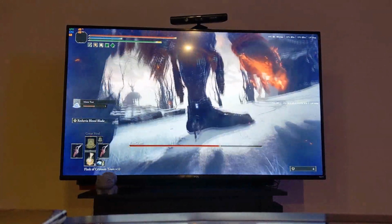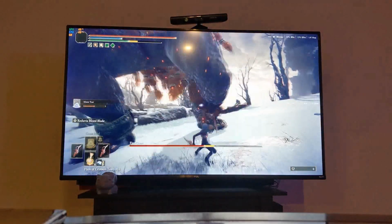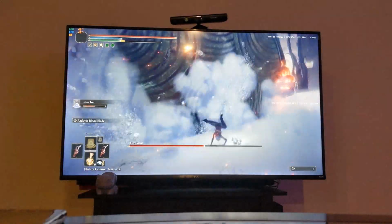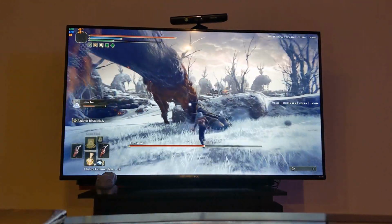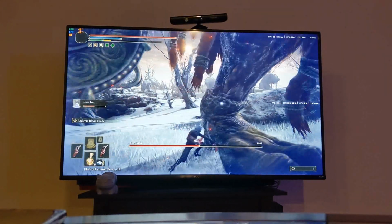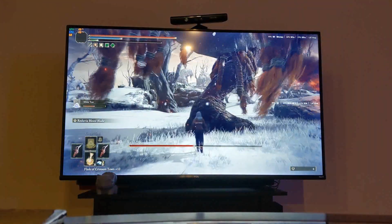Now we're looking at Elden Ring. This is a huge test for this setup. Elden Ring is definitely a game where if you're having any lag spikes, you will feel it and it will affect gameplay. I'm happy to report that this PC streaming setup is working great. It looks great, performs great.